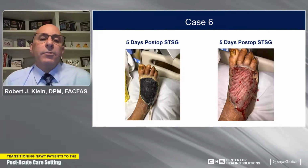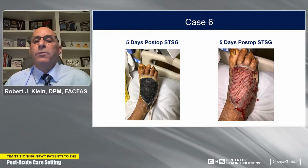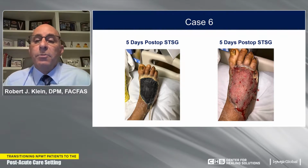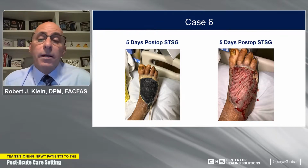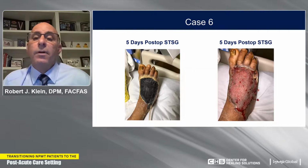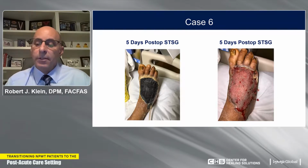The patient was seen post-op 5 days, and we took the wound vac down. You can see the vac on the left, and then the photo on the right is after the wound vac had been taken down. He has nearly 100% take of the split thickness skin graft. The patient was discharged from the hospital with home health. We were just covering the split thickness skin graft with Adaptic, and he was followed at the wound care center post-operatively.